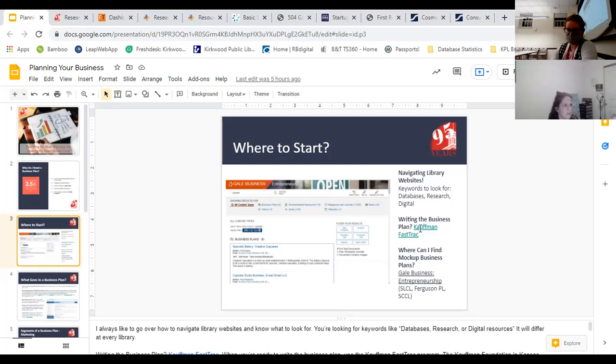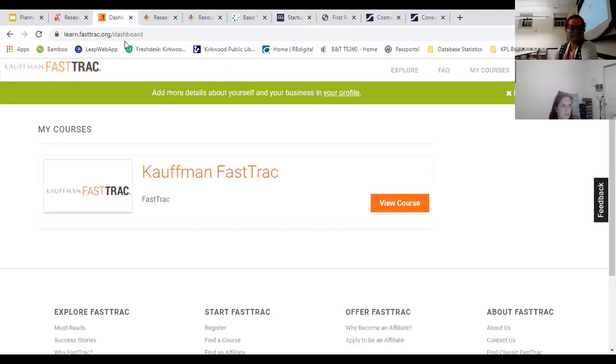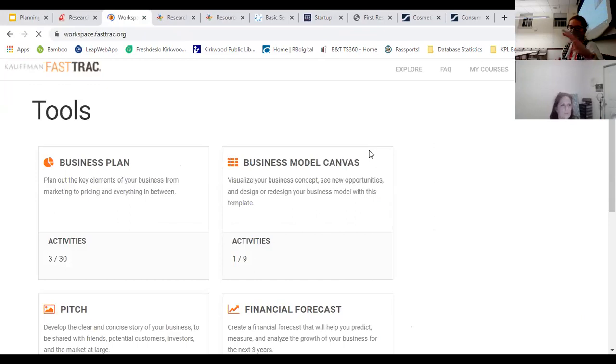If you are writing a business plan, I always like to show people the Kauffman Fast Track. It's a really great free tool put out by the Kauffman Foundation. They also have business ideation tools in this kind of module, but it's free.